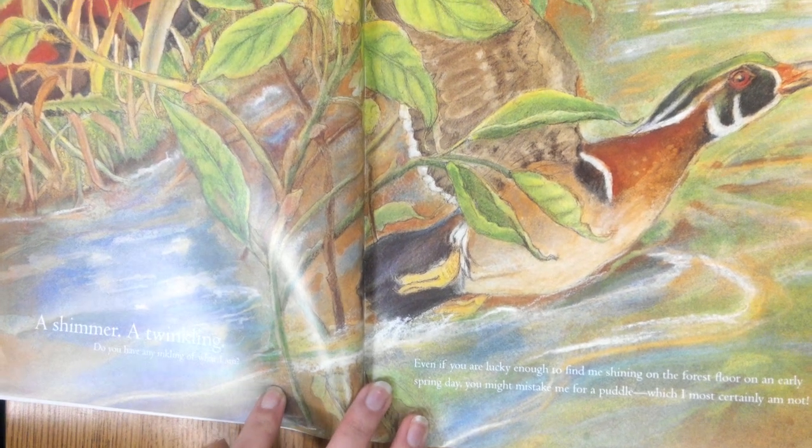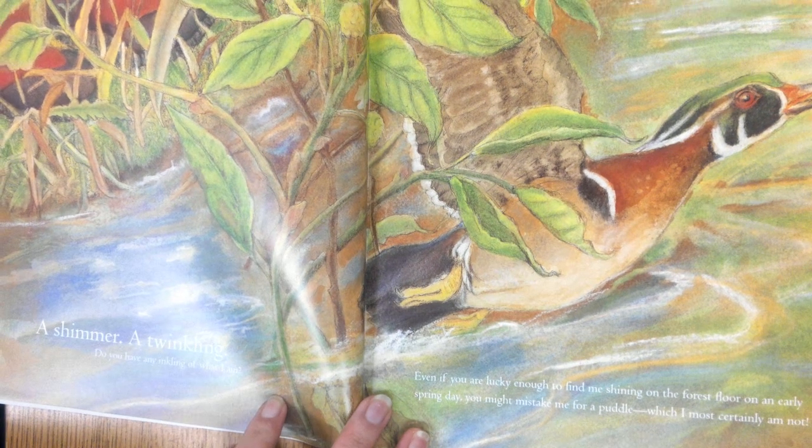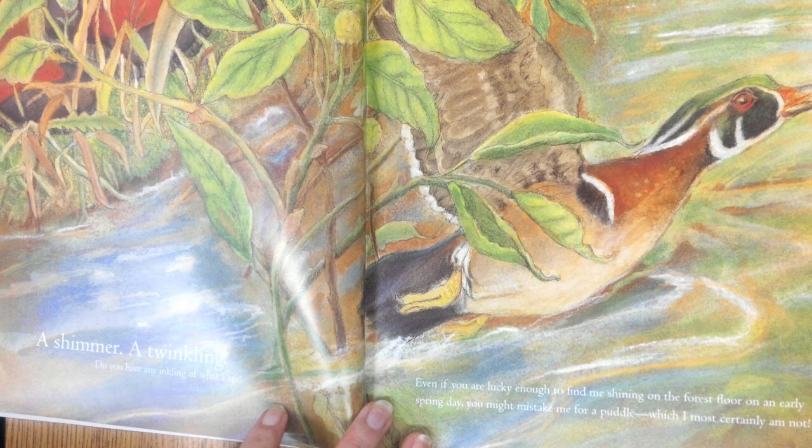So what does an inkling mean? Do you have any idea what this shimmering, twinkling, shining thing is, if it's not a puddle?